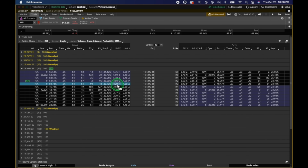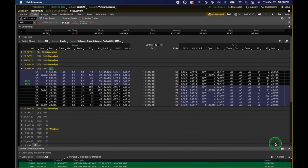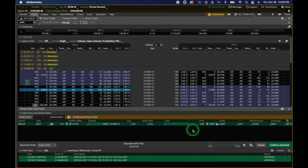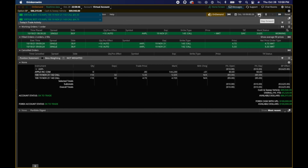Okay. I'm going to use the 143 for the at the money strike price. Change it to market. Okay. And then for the out of the money, I'm going to use the 145 strike price. Okay. So we have all of those. Check on the monitor. Boom. Okay. One more. Boom.